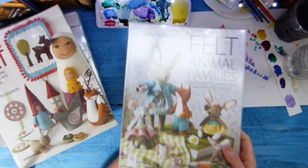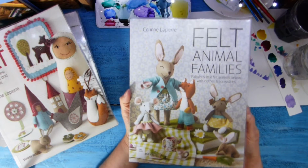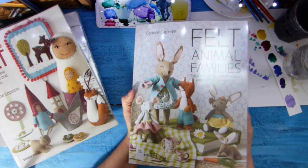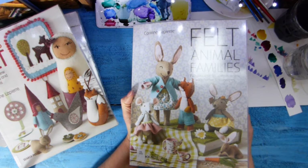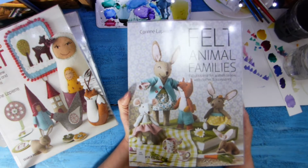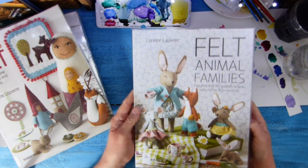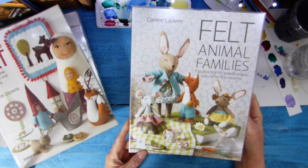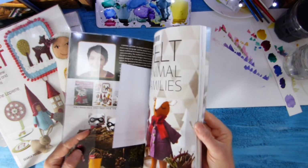And the last book, you'll be pleased to hear, is Felt Animal Families. And it's fabulous little felt animals to sew with clothes and accessories, again by Corinne Lapierre. I think they're all Search Press, so they're all the same publisher. Let's have a look.